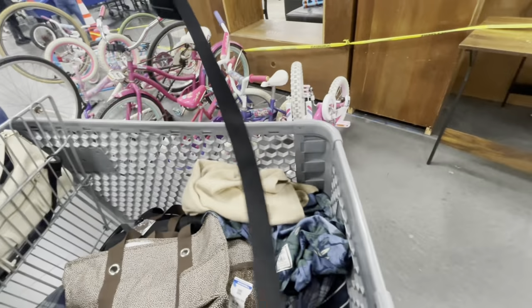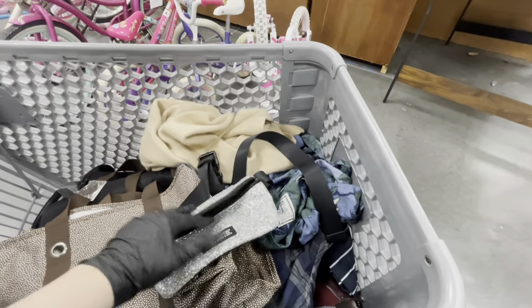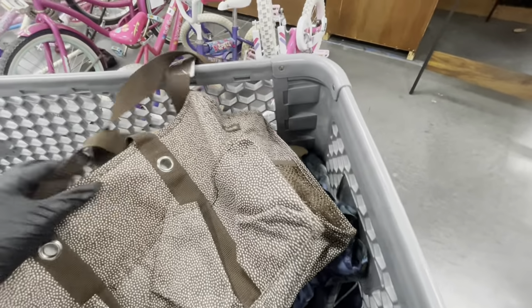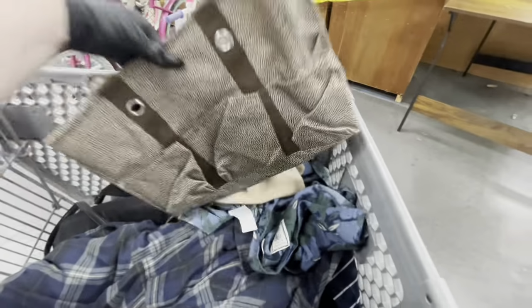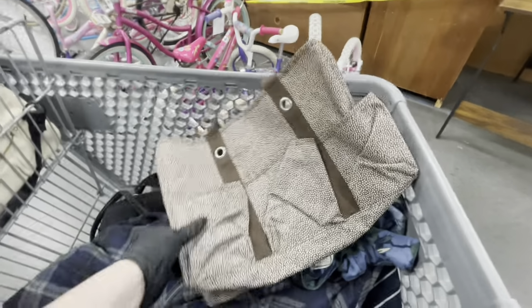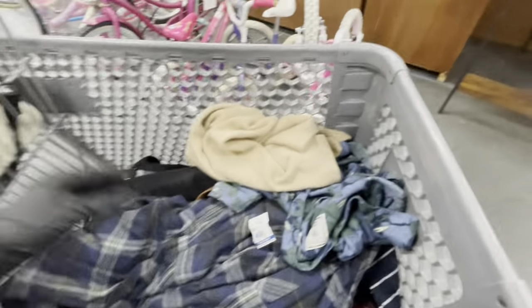We have a Victoria's Secret fanny pack and a nice glittery glitter. I think this is for my mom, but it is $31, which actually isn't a bad brand. It's like a heavy duty tote, like reusable. You could do groceries with that thing.